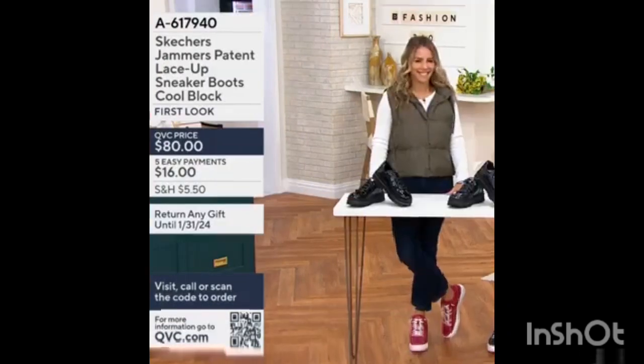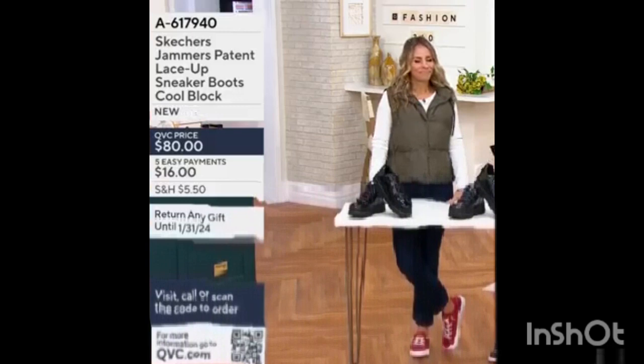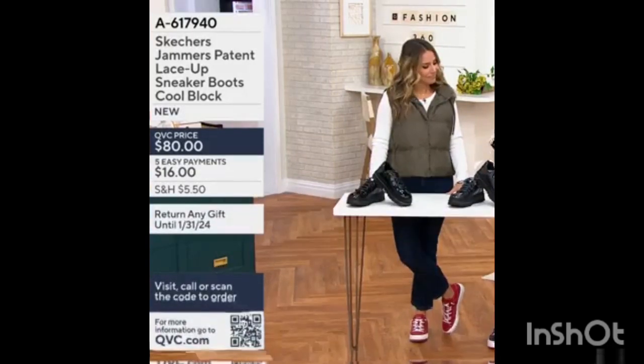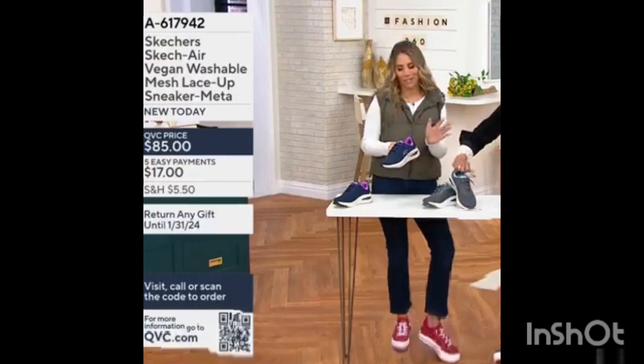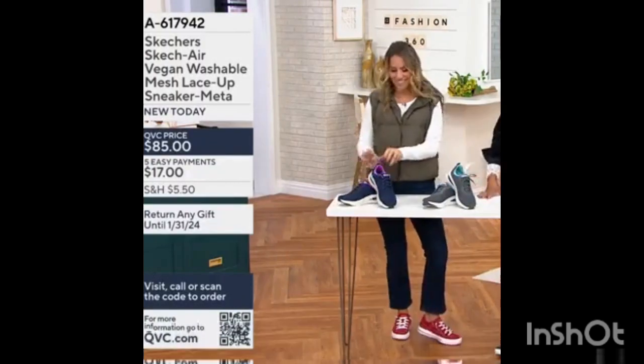So you know it's going to be a comfortable shoe as well as it is going to be fashionable. So colors, we have burgundy. Don't worry. I wash mine all the time.